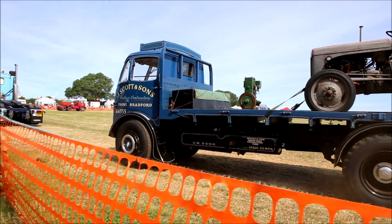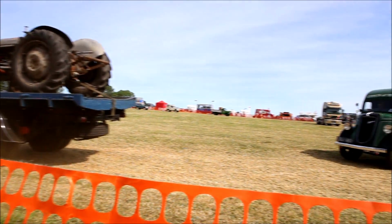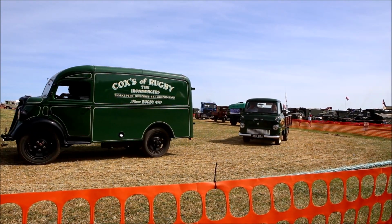Now, a little bonneted vehicle with the open windscreen and the crates on the back is making its way past the commentary point now, and this is the 3000 weight, that's a 1.5 ton carrying capacity, Bedford K series from round about 1951.